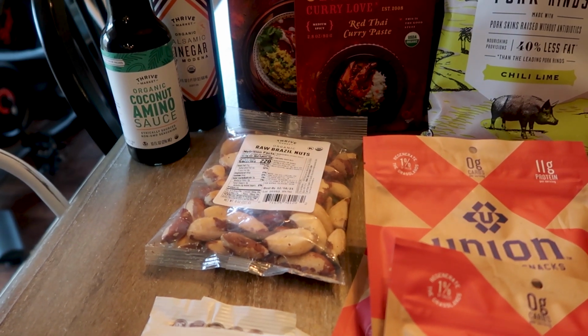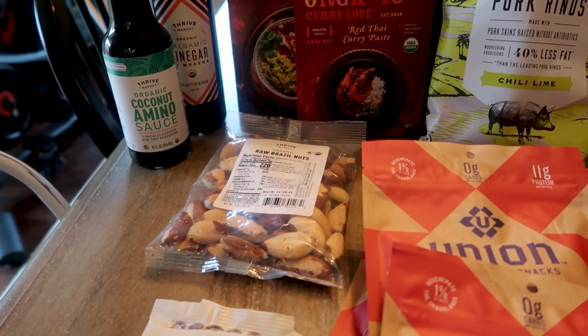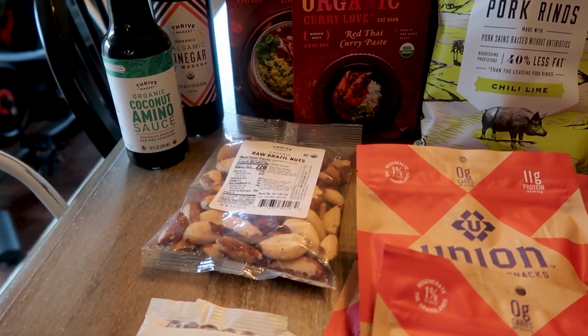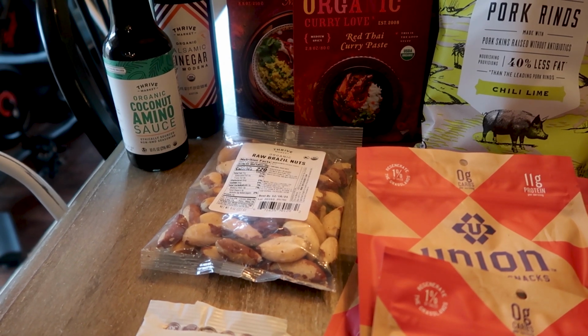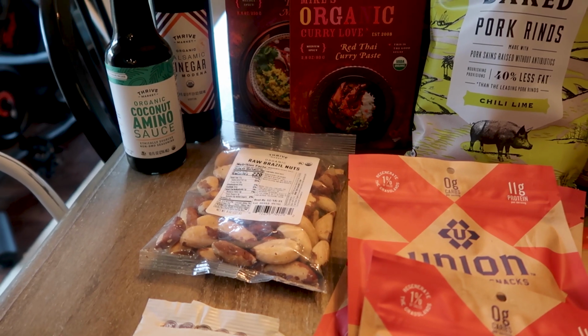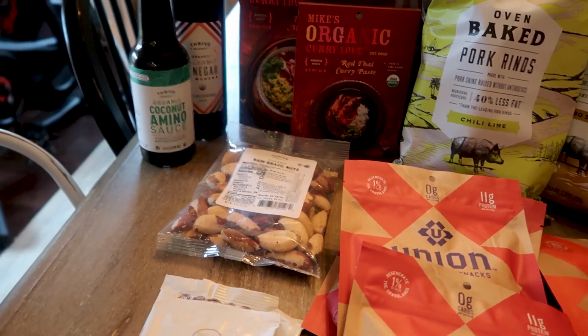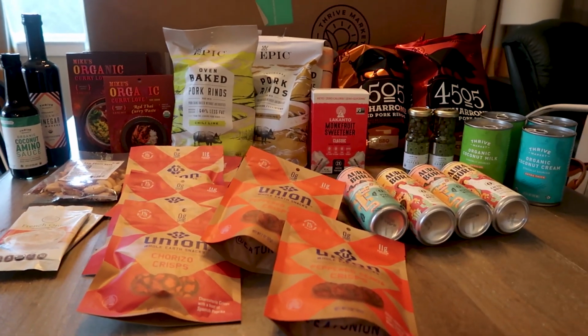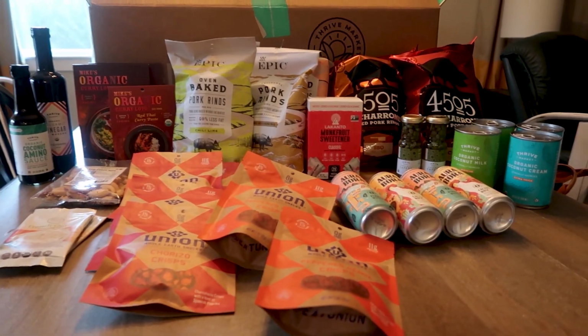I used to always buy these Brazil nuts, and Jason and I would have one or two a day. You take them as a supplement, and we haven't done it in a long time. They just came across my feed when I was on Thrive, and I decided I was going to get those, and we were going to start that back up. So this is what we got from Thrive, and then I also ordered a package of different red meats.